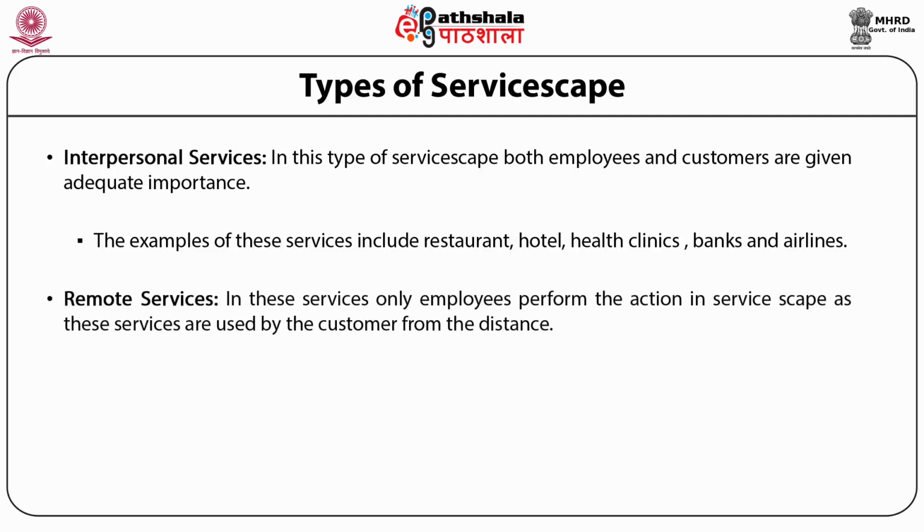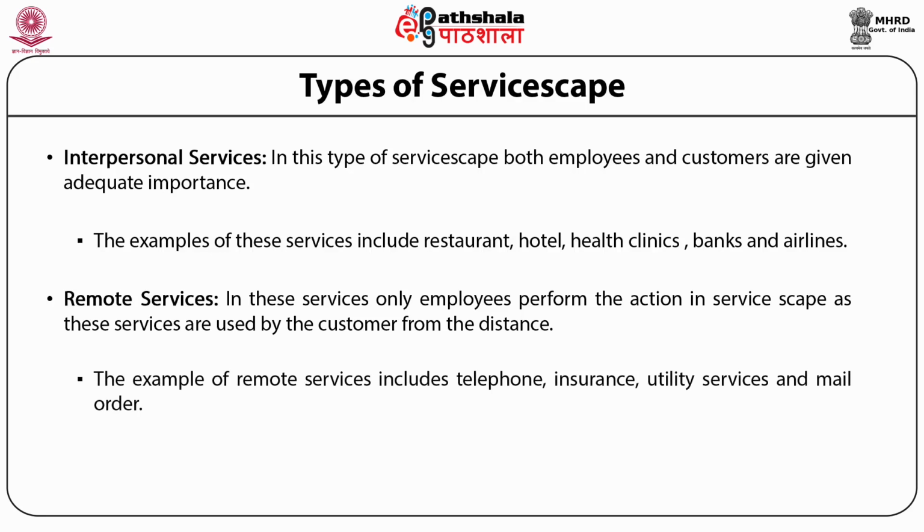Next is remote services. In these services, only employees perform the action in service space as the services are used by customer from a distance. The examples of remote services include telephone, insurance, utility services, mail order, etc.